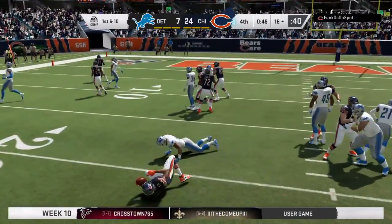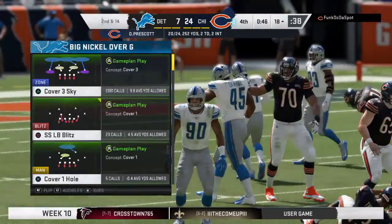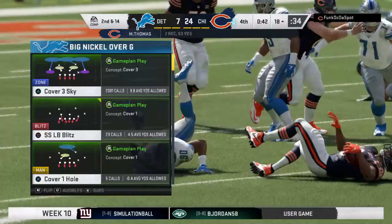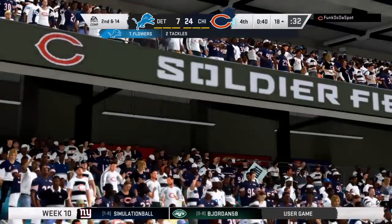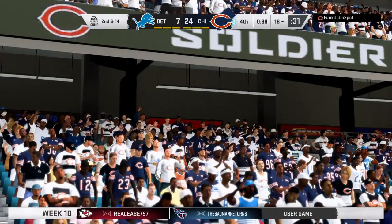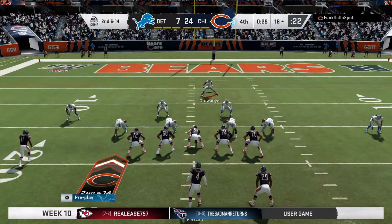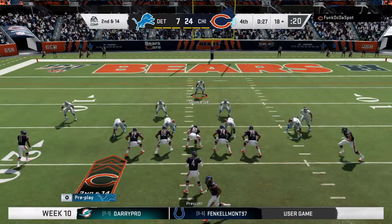And that one covered beautifully. Their defenders stayed home, and they'll stop him behind the line. Looking to go back to Thomas again, and it's 2nd down. Taken down back at the 18-yard line. Here we go.